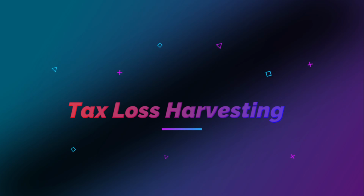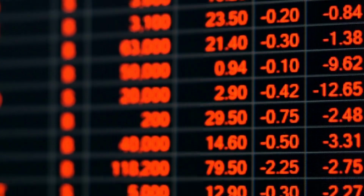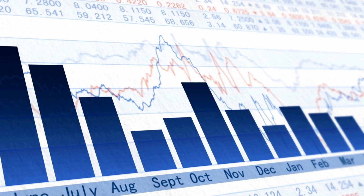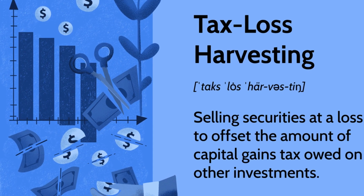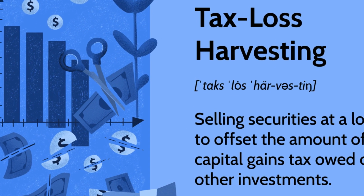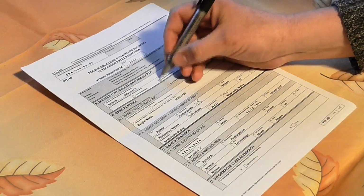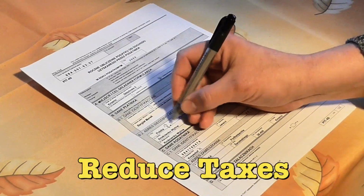So sometimes an investment that has lost value can still do some good, or at least not be quite as bad as you think, right? The strategy that changes an investment that has lost money into a tax winner is called tax loss harvesting. Tax loss harvesting may be able to help you reduce taxes now or in the future too.